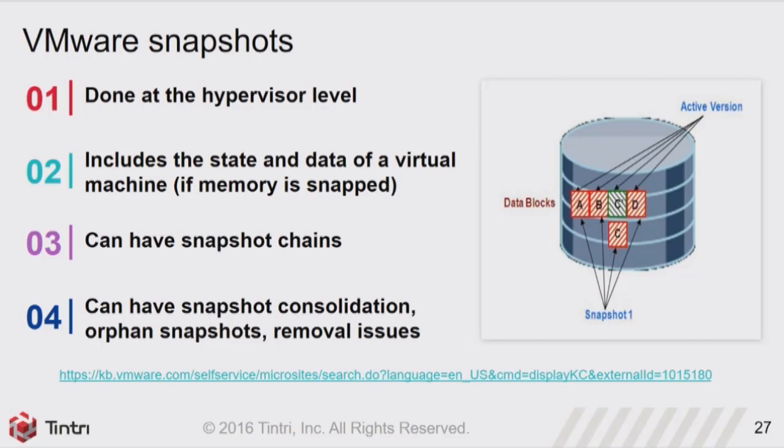A VMware snapshot should be very short-term. VMware's official statement is 72 hours, and it's usually less than 24 hours. And you can also have some interesting consolidation issues. If any of you use Veeam for backups, you've seen orphan chains and had to go clean those up.